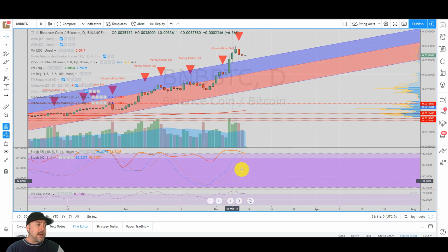The other thing is that we haven't really seen any divergence on the RSI, so that actually is a case for the bulls, meaning that this could pull back a little bit. The first pullback level would be about 0.0031 in BTC terms, and you could see a bounce from there. Now, if that next high does not make a higher high on the RSI, that's a technical indication that this move could see a much larger correction back.